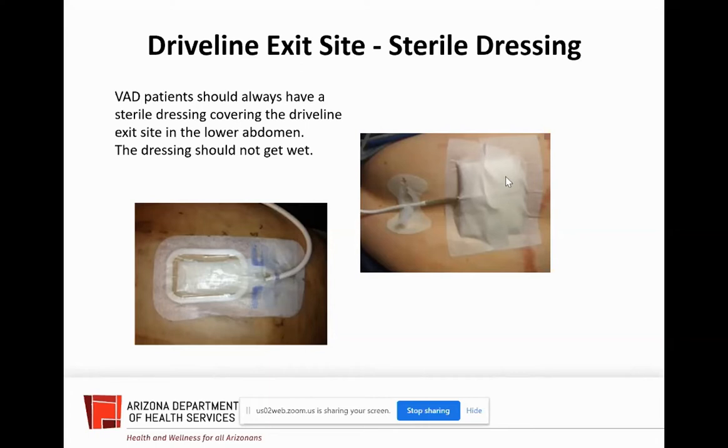If you're assessing your patient and you notice that it's all kind of torn up, honestly, it's going to be a case by case situation if we want you to do anything about it, because really it's about the patient's clinical status. If they're having a hard time, who really cares about the driveline or the dressing at this moment? Get them in the ambulance and get them to the hospital. But if they're kind of stable, we'll say just reinforce it with some tape and then bring them in.